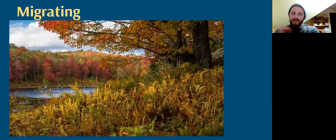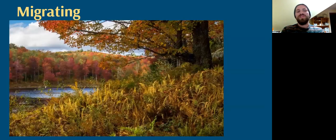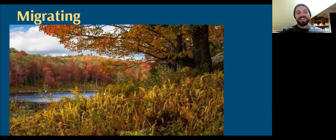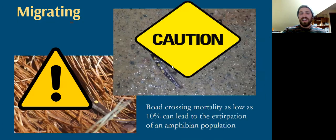So we have now bred, and we're hopefully in a pond, in a wetland that's smaller than this and less full of fish than this. But this is the great arrangement I was saying, of having that adult terrestrial habitat, those woods habitats right next to the wetland breeding habitat. But unfortunately, on the Vermont landscape, it's often the case that our nice wetland habitat is separated from our nice forest habitat by a road. And unfortunately, that can lead to some car collisions.